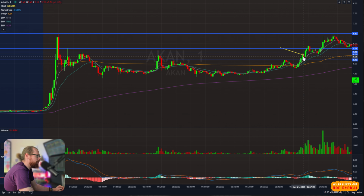So realistically today, my fees and commissions are probably at least 40%, if not 50% of my profit on the day. That's not great. And that's the consequence of trading lower price stocks with bigger share size. And it's also just the consequence of trading a stock like ACAN that just kept not breaking out. It was just so choppy. So this ends up being a nice week here.